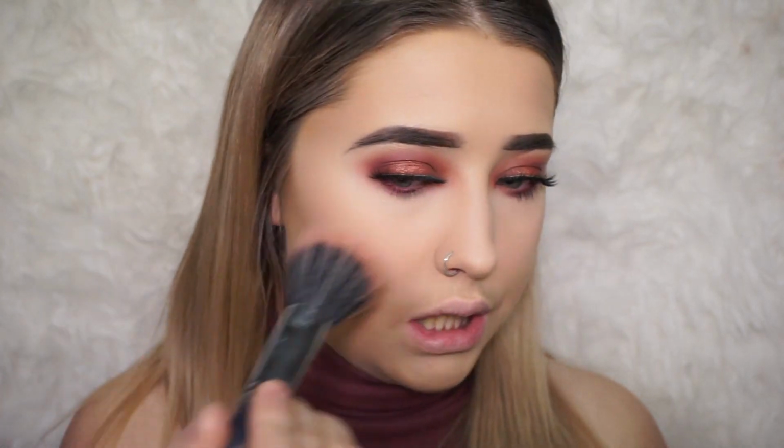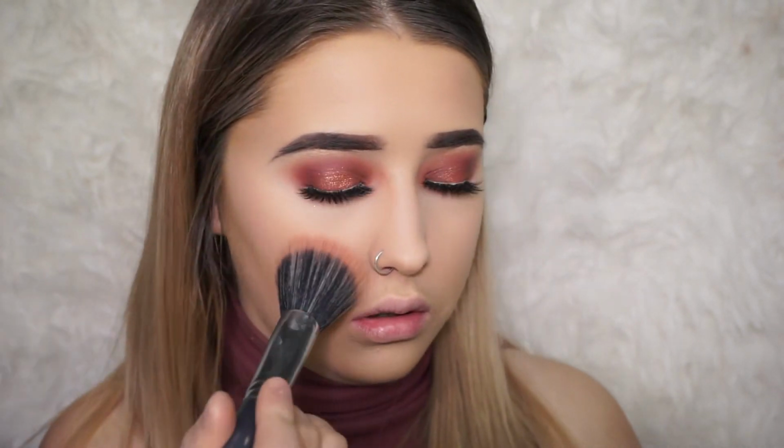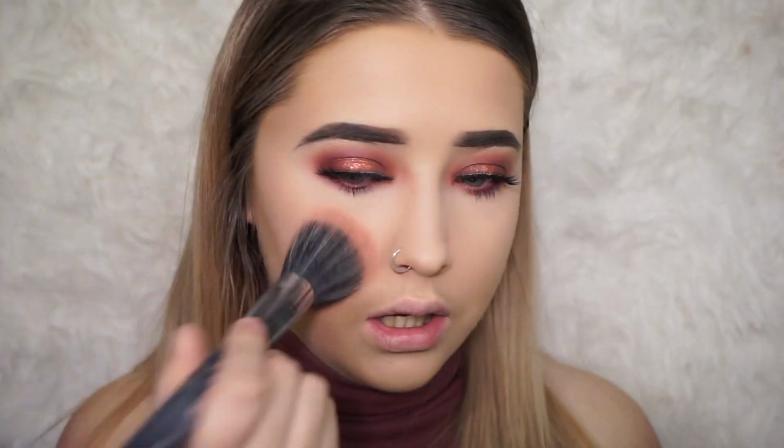I'm just going to take my NARS Orgasm Blush and my Morphe M406 brush and just apply this to the cheeks, just to give them a really nice coral, luminous look.